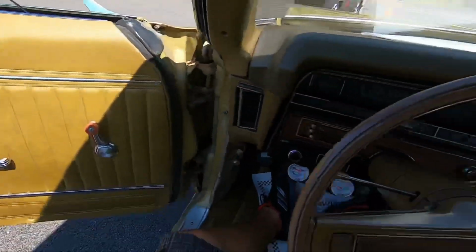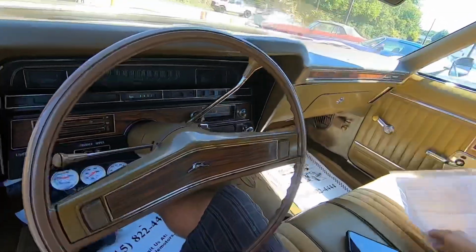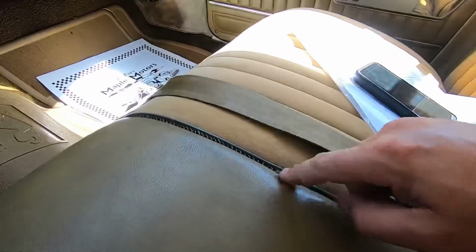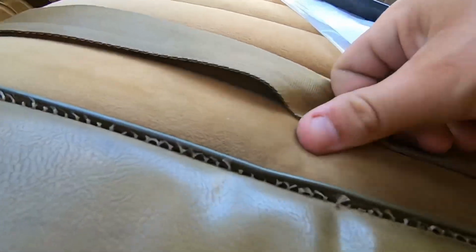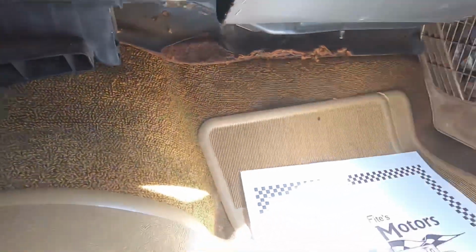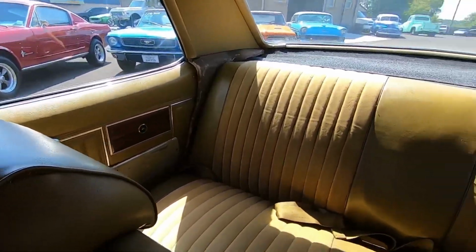Let's look around the interior on this car before we take off. Place your bets. Do you think the horn works? It's a game we like to play on the channel. Looks like the seat has got a little bit of stitching. It's not tore or ripped, but you can see the stitching up close. Just kind of hanging out there. Probably just from age. The carpet on this one looks pretty good. Other than that, the seats are in great shape. Pretty much all the way around the car.